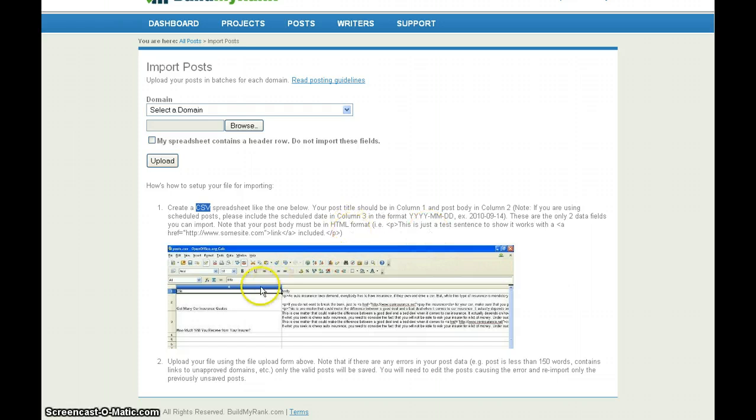That's the only thing you need: your title in column 1 and the body of the post in column 2. And the body of the post would be in HTML, so you would have your links inserted as an HTML link, with the A tags, any kind of HTML formatting, bold, italics, paragraph tags, those kinds of things would be automatically included. And then those posts would be imported automatically into your account.